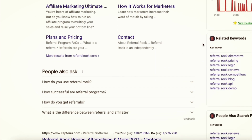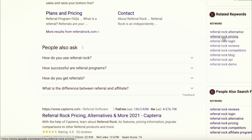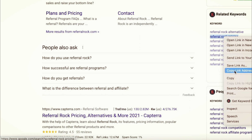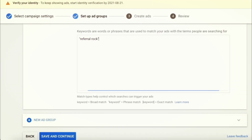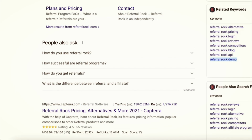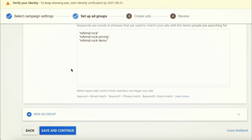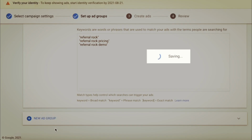Here is another easy hack to find more keywords to add here. Go to Google, and when you type this in right, you're going to see related keywords. If you have a tool or a Chrome extension called Keywords Everywhere, you can find more keywords. For example, here you see referral rock pricing. So you can just copy this and go back here. People looking for a demo, that's obviously people looking to buy. So you got 3 keywords already, and you can find a couple of more keywords like this. For the purpose of this video, I will just press save and continue.